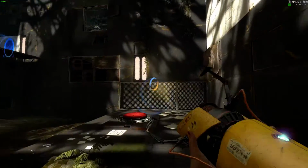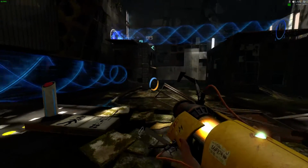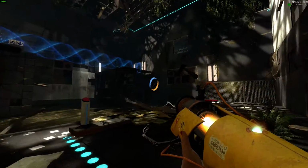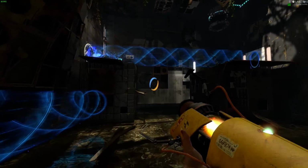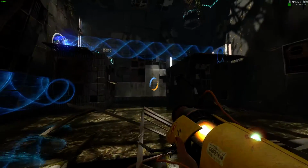Scanners. Recalibrating sensors. Well, it seems that we won't be able to stay in the plant-filled test chambers much longer. It seems to be able to adapt to our actions quite well. We need to come up with a plan to take him on, head on. But leave that to me. You can continue solving these tests.